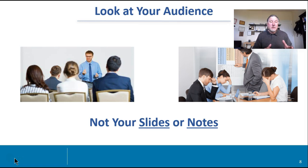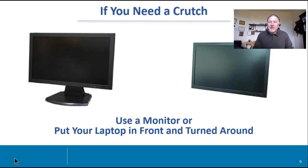So as you're working with your presentation, okay, you need to do what the guy on the left-hand side is doing, which is looking at your audience. And this is something I noticed in almost every single presenter, was the inability to fully focus in on that audience. A lot of folks were either looking at slides a lot or notes. And when you do a major presentation, you shouldn't be using those crutches. Okay, and as you can see, the individual on the right-hand side is caught into the minute detail, and the audience is turned off. So if you do need a crutch, what you do is use a monitor, or you could put your laptop in front and turn it around. I do that sometimes.